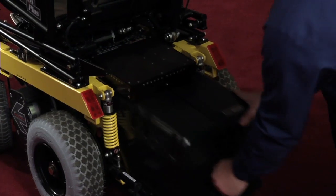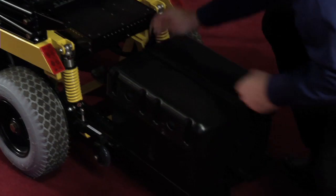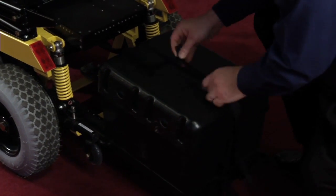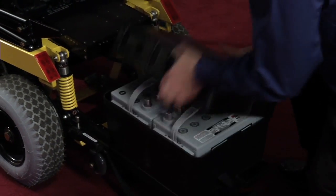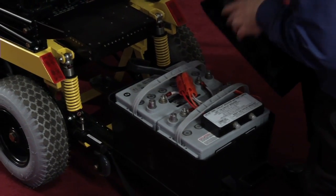All our Bounder Plus H-frames come standard with a sliding battery box, and so you don't ever have to take the seat off the chair. You can simply slide the battery box out the rear of the chair. You get easy access to the batteries with power on or off.